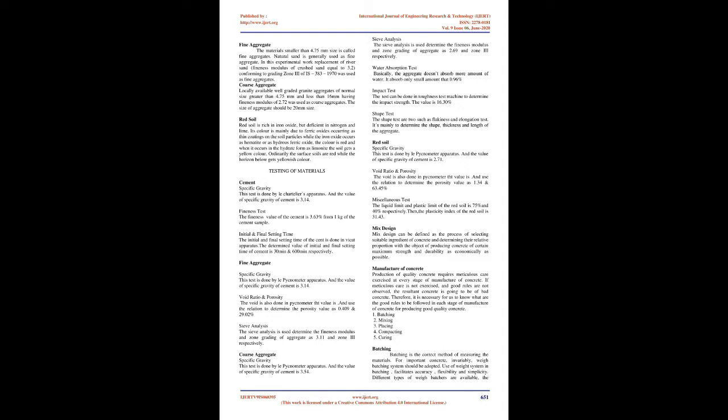Coarse aggregate. Locally available well-graded granite aggregates of nominal size greater than 4.75 mm and less than 16 mm, having a fineness modulus of 2.72, were used as coarse aggregates. The size of aggregate should be 20 mm.